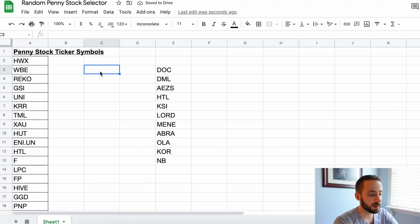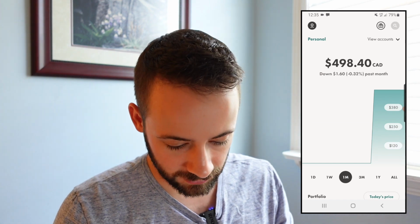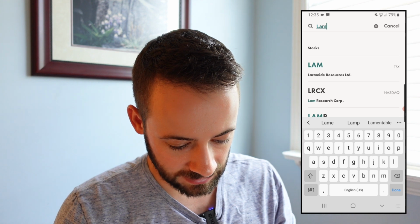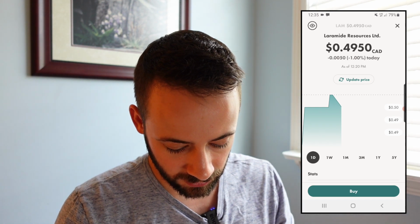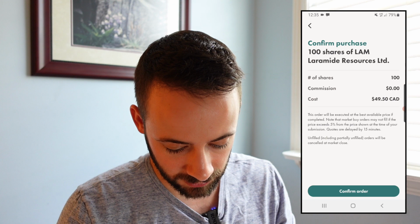Okay, back for two more random penny stocks. Let's see what they are. So LAM and ADZN are going to be the last two. Back to Wealthsimple then to see if I can actually find these two penny stocks. The first one, LAM, is Laramide Resources Limited, and it is available for trade at about 50 cents per share. So I will go ahead and buy 100 shares of this company.